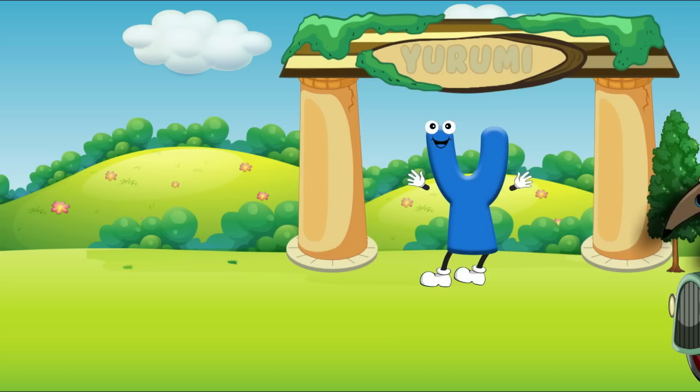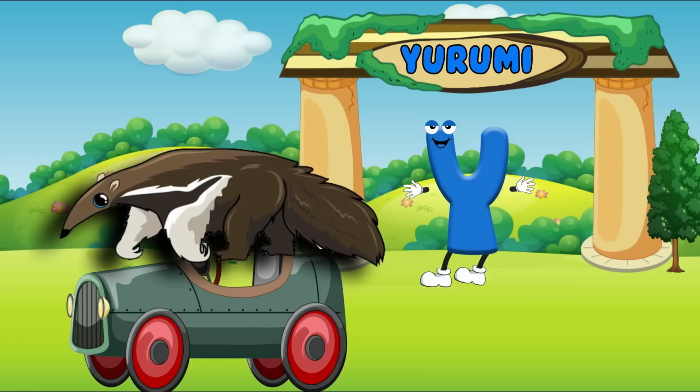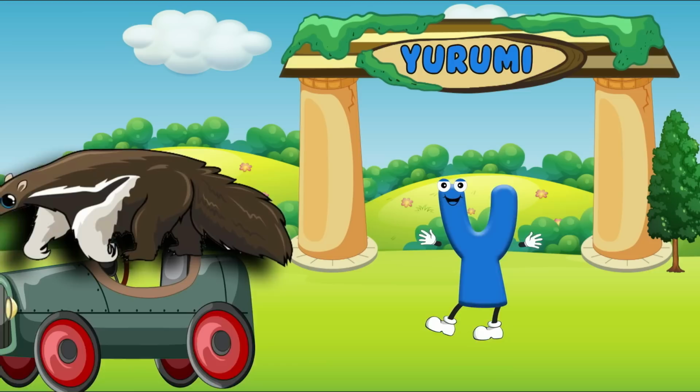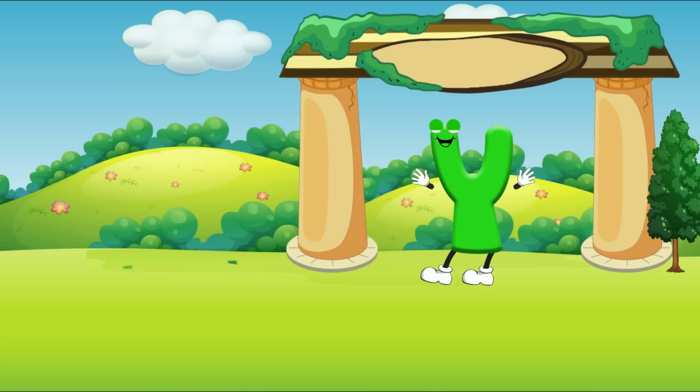That's a uranium. Uranium are the giant anteaters and are mammals. Have you heard the sound of the uranium? The sound of the uranium is... What's the next animal with the letter Y?